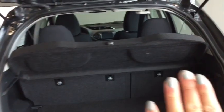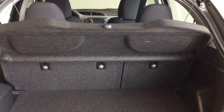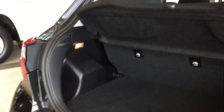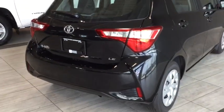You have that handy hard cover that offers just the right amount of privacy for your cargo. Plus, you have your 40/60 split folding seats in case you need to carry any larger items. Underneath your hard cover here, you do have your tools, your jack, and your spare tire. In case anything does happen on the side of the road, you will be prepared. You also do have a cargo lamp on the side for visibility. Grab that handle there, drop that hatch down. As you can see, you have that chrome Yaris LE badging.